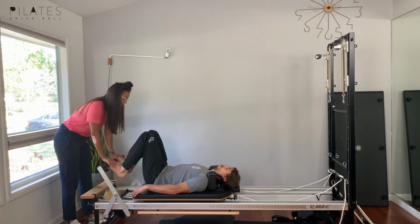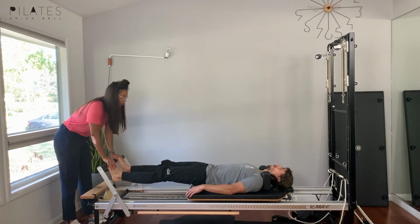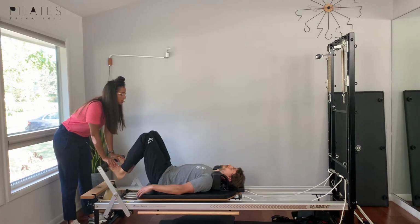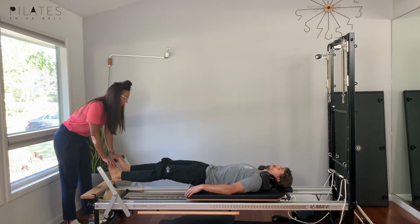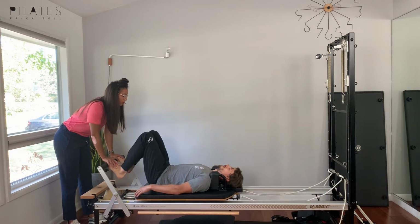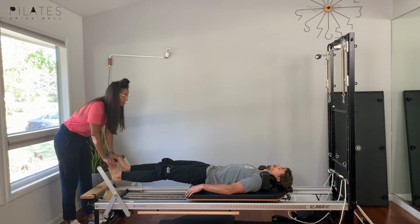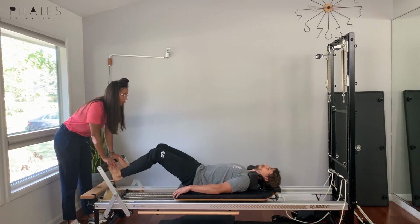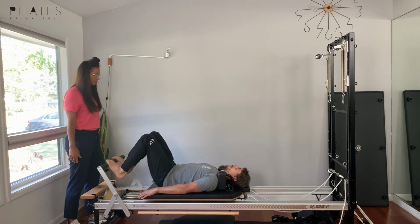Much better. And then out. Keep that length through the lower back. That's good. So you're not letting your tailbone tuck under. You're thinking tailbone heavy, hip bones open and long. Got the front of the hip open. Upper body relaxed. Arms gently pressed into the carriage. You want to actively reach your fingers away from your ears to create space. One more time, go out.